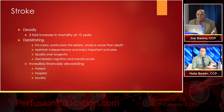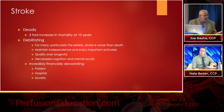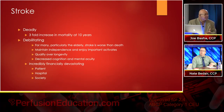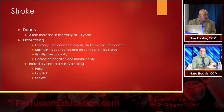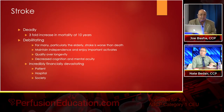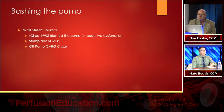It's also incredibly financially devastating for the patient, for the hospital, because their length of stay is going to be much longer, of course, and for society, because now this person is going to require services that they ordinarily would not have needed, certainly much sooner than they would have needed them, of course.